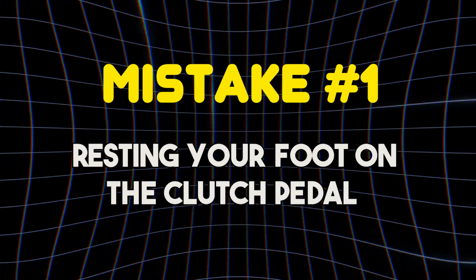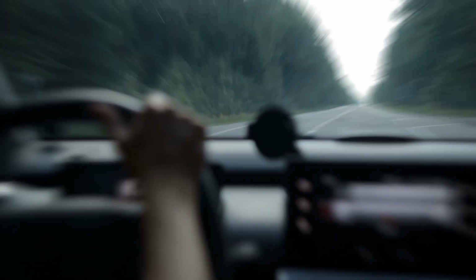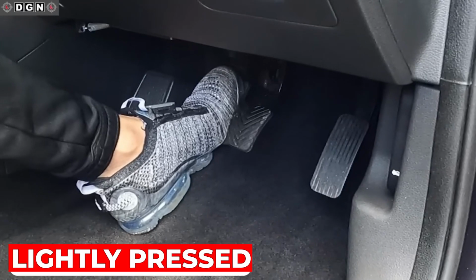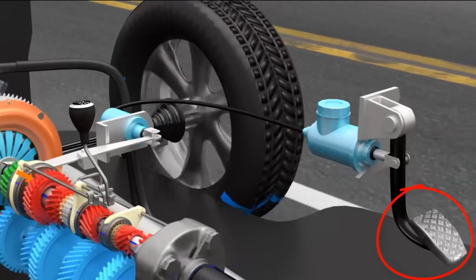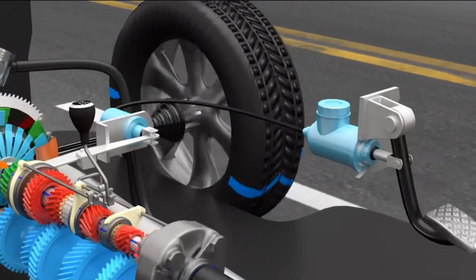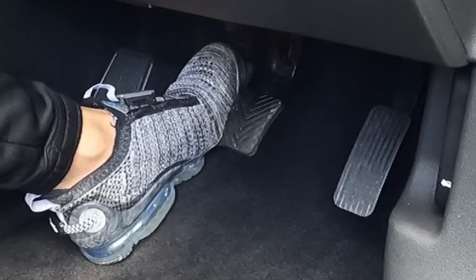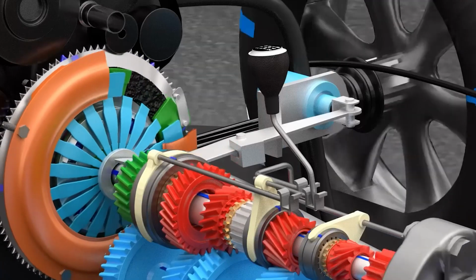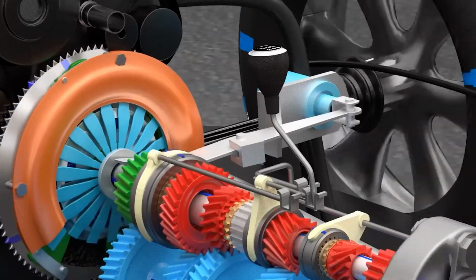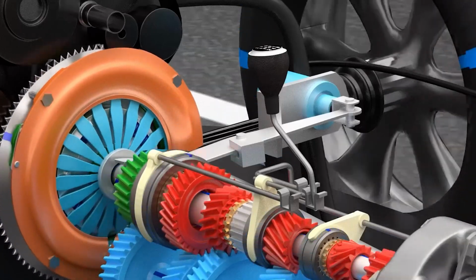Mistake number one, resting your foot on the clutch pedal. One of the most common mistakes manual drivers make is keeping their foot lightly pressed on the clutch pedal while driving, thinking it gives them better control. This habit, known as riding the clutch, is a big mistake. When you don't fully release the clutch, it creates constant friction between the clutch plate and the flywheel. Over time, this constant friction wears out the clutch plate, making it less responsive and more prone to slipping.